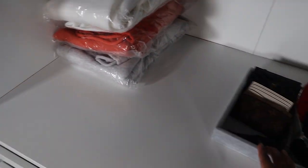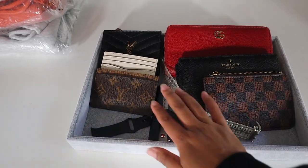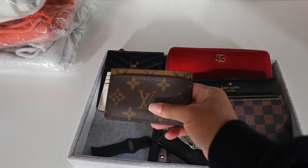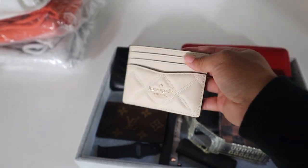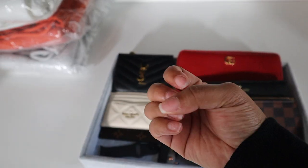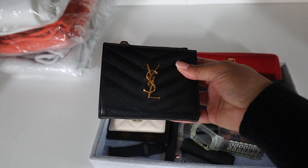And then I keep my wallets in here as well. So I have my Apple Watch bands and then wallets. I have my little Louis Vuitton wallet that I recently got, the card holder. I have this one from Kate Spade, which is just really cute. And you guys, don't mind my nails. I just took my acrylics off, so I'm trying to figure out what I want to do next with them, so leave them alone. Then I have this little YSL wallet.